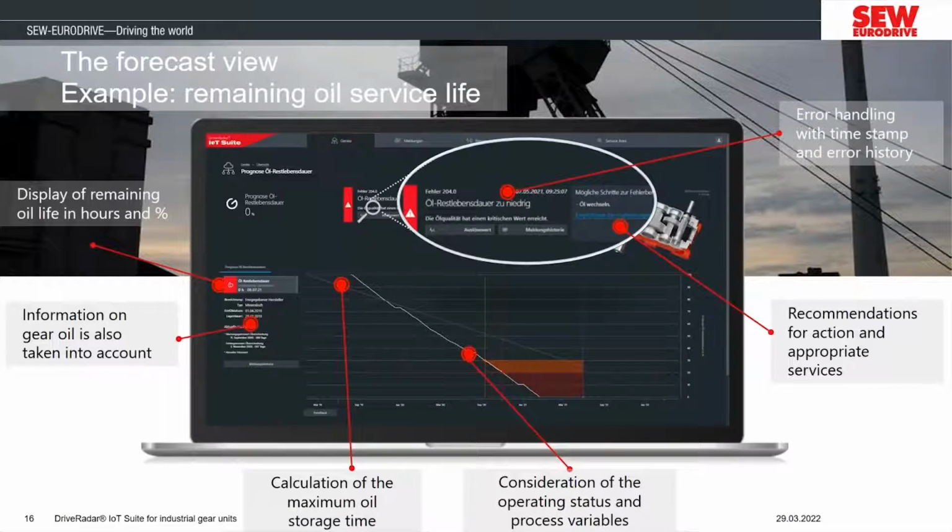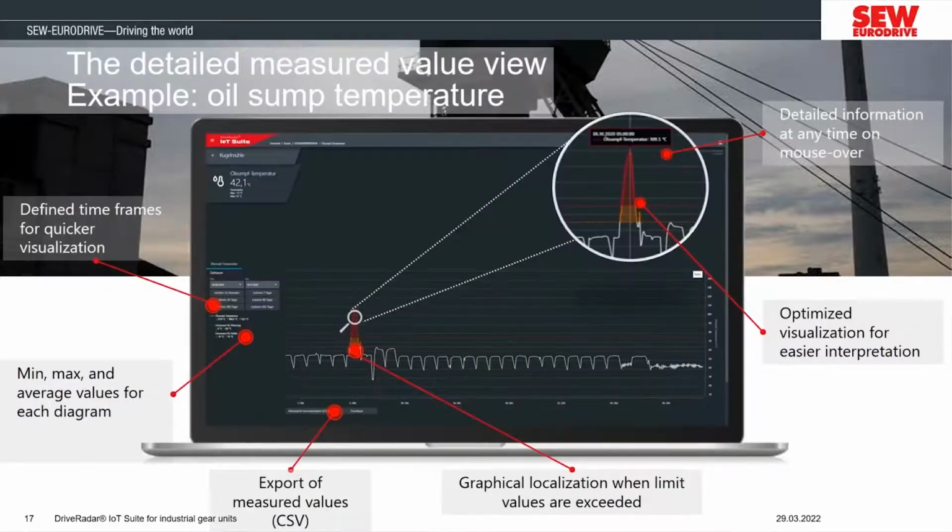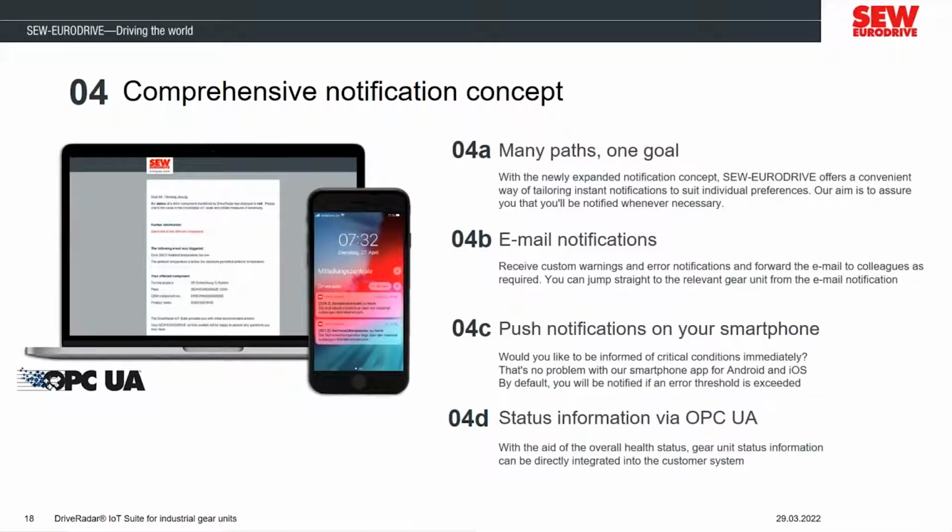Again, it's taking into consideration the running conditions, the mechanical properties, and other factors such as oil temperature, for instance. In all these reports, we have threshold settings available, which will be able to trigger a comprehensive notification, so we can push notifications through emails or to your smartphone. And also, I haven't covered this yet, but through OPC-UA, we can push status to your automation system.